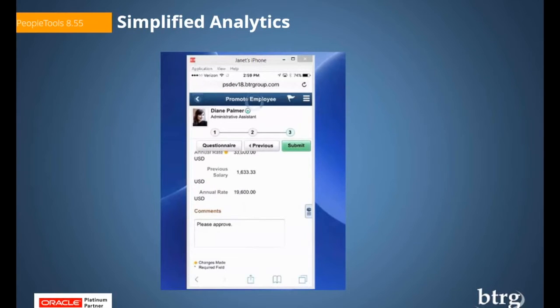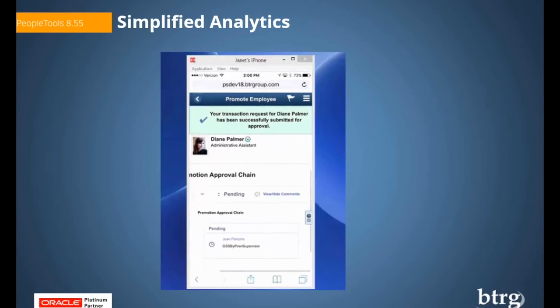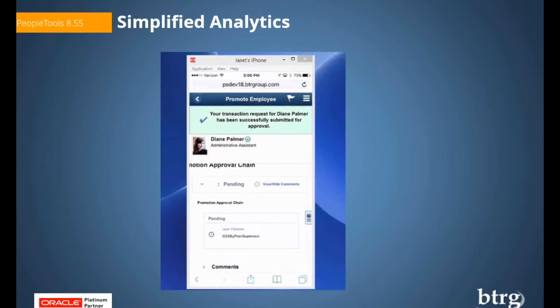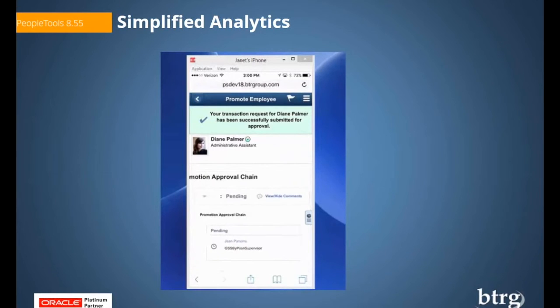Again, it goes through the normal workflow. That's all tied in. It's been very easy for me to just click on the buttons and move around on my phone. It's very easy to see. It's large. And now I get the transaction that's been successfully submitted. I can look to see who it was routed to for approvals. This is our approval workflow engine. It's going to go to Gene Parsons.